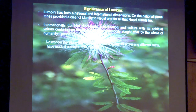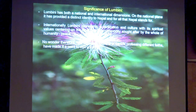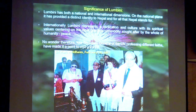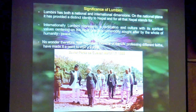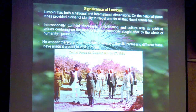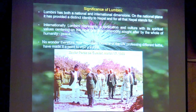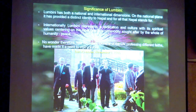So no wonder four UN Secretaries General visited Lumbini, though they profess different faiths. U Thant came in 1967, Kurt Waldheim came in 1981, and Javier Pérez de Cuéllar came in 1989. This is me, in 1989, explaining here. And in 2008, Ban Ki-moon came to Lumbini.